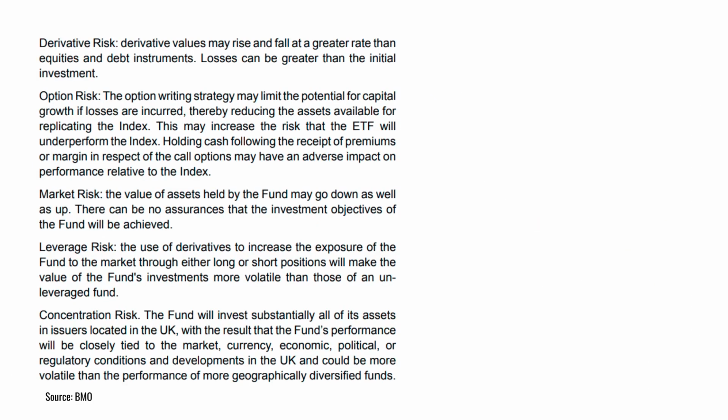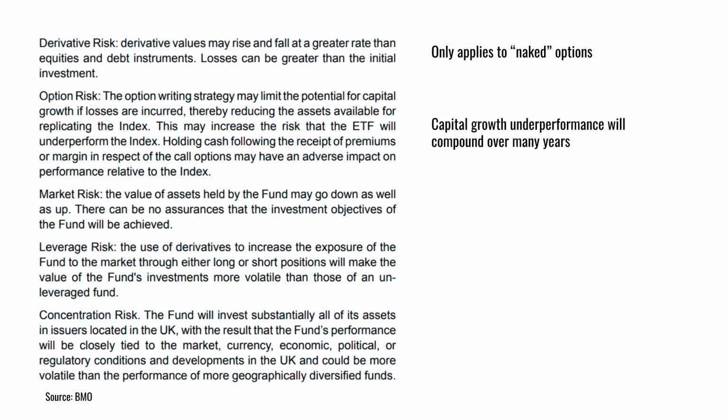And it's always worth looking at the KIID, the Key Investor Information Document, just to check that you actually understand the risks of the fund that you're buying. In fact, this is a little bit misleading because the losses can only be greater than the initial investment for naked options, where you don't own the actual index. So that doesn't apply to enhanced income funds like ZWUK. But what is true is that many years of capital underperformance could make an enhanced income fund underperform very considerably. So these aren't the kind of strategies to buy and hold for decades. They work best when you get just mediocre returns on an index. These funds still expose you to the downside.